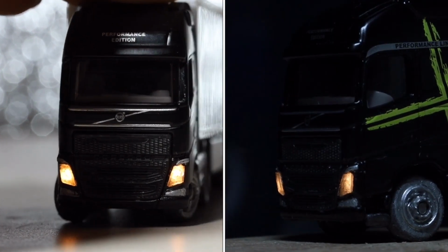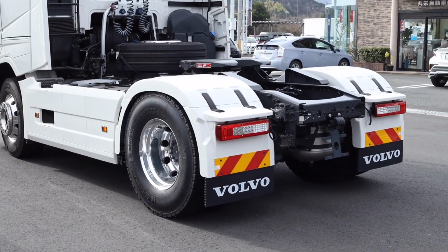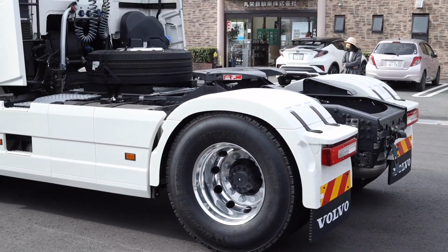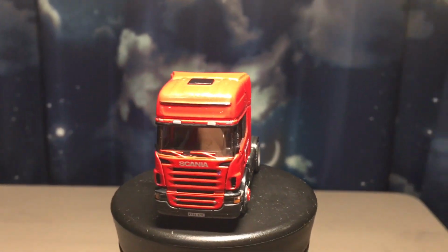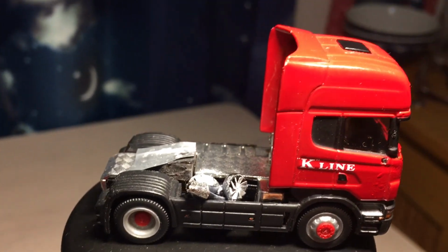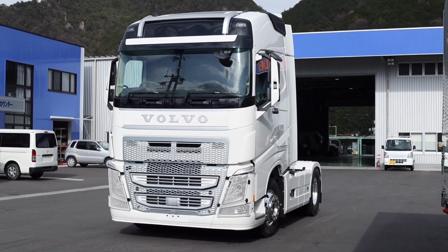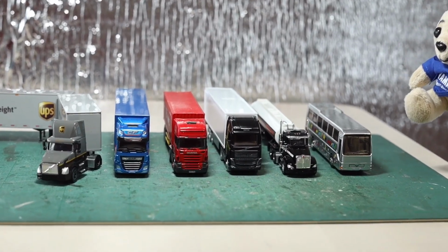Volvo FH16 is really powerful. It produces 750 horsepower without any additional options. My 1200 horsepower Scania was 620 horsepower before being tuned by the famous Japanese tuner Ichiro Suzuki. So, in normal condition, this Volvo is the most powerful in my vehicles.